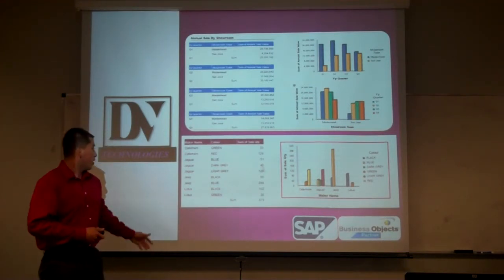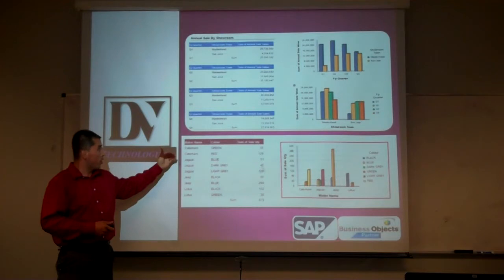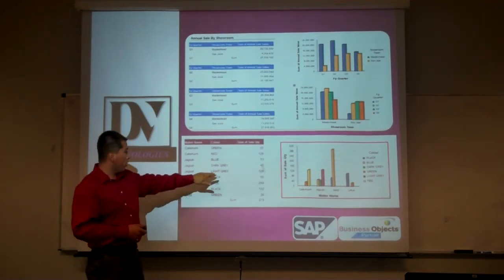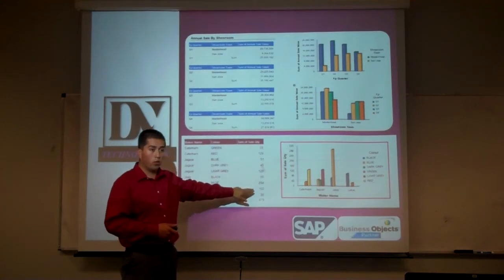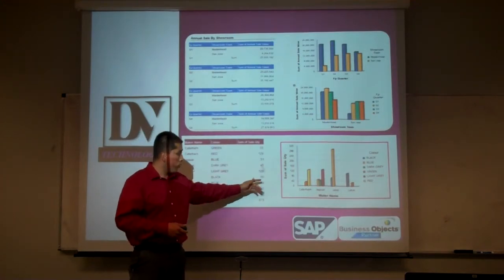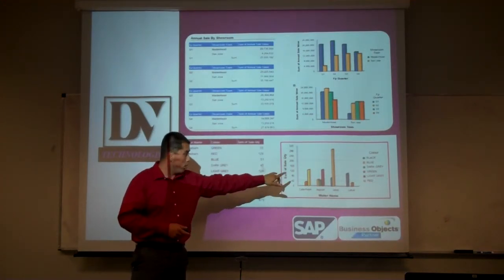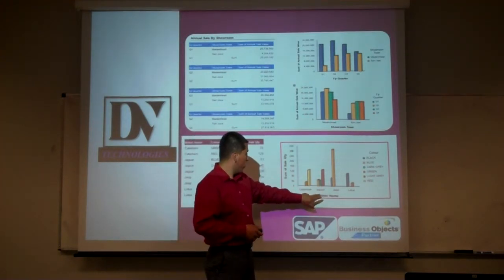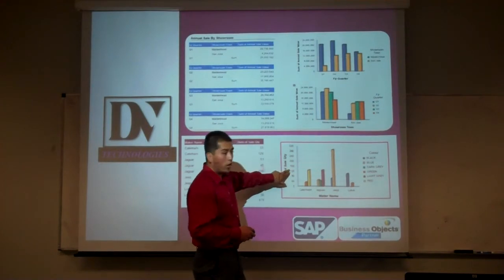All the same, you can take the reports, and instead of using quarters, you can use the makers. You get your colors, and then you get the amount sold, and you can take that and also make it into a report, which will show you the colors, their actual color, the maker, and how many were sold.